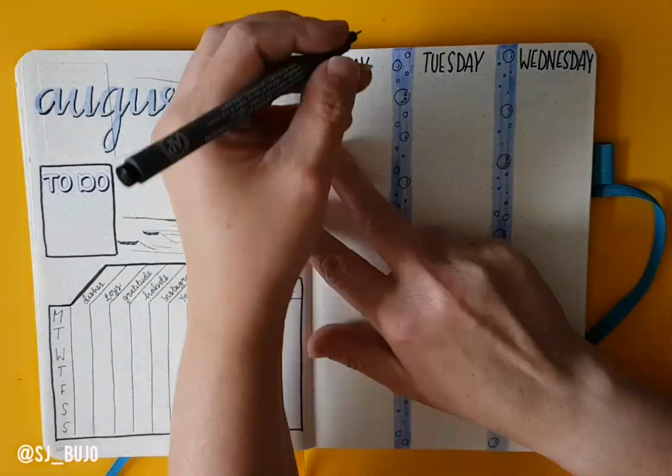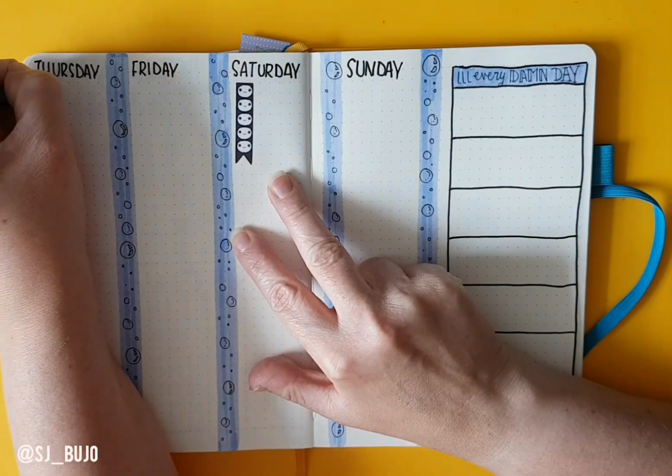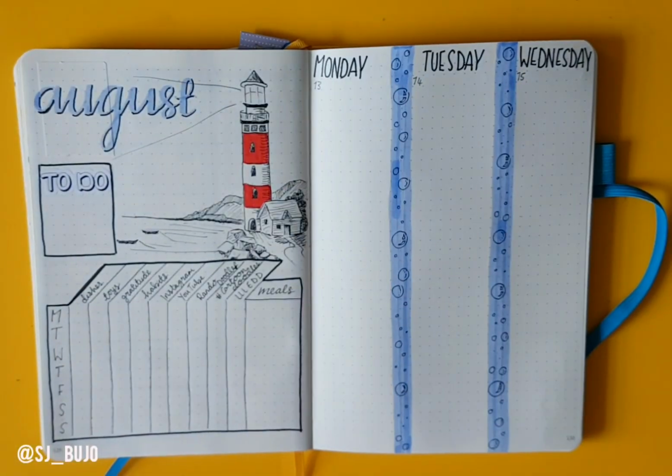So here I am just checking back, looking at the dates, making sure I put the right dates in. There we go, there's my finished spread.